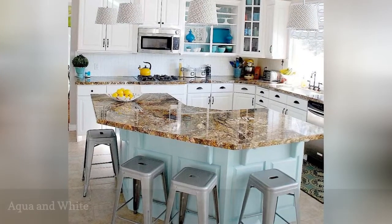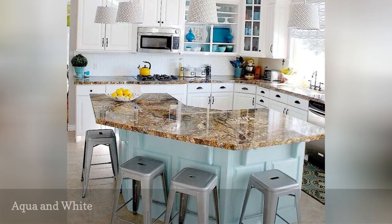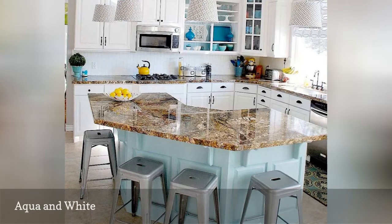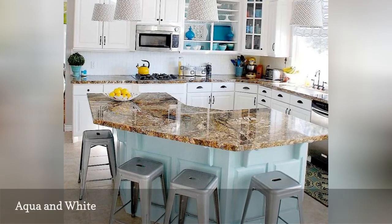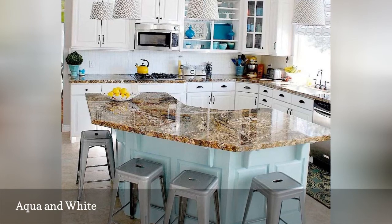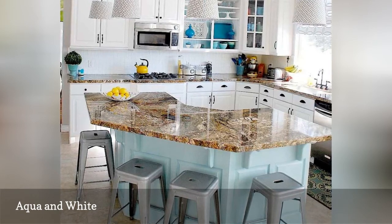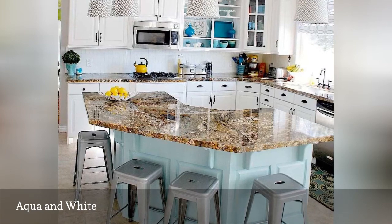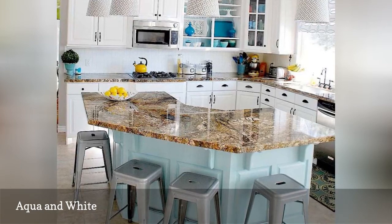Jen didn't want white to be her kitchen's only color, so she tweaked the style with a barely there gray for the walls, and aqua for the cabinets. This was her kitchen's third iteration. The first change was from brass and Corian to granite counters and rustic backsplashes. In the third remodel, she wanted something a little lighter and brighter, so she settled on this gloriously colorful palette.